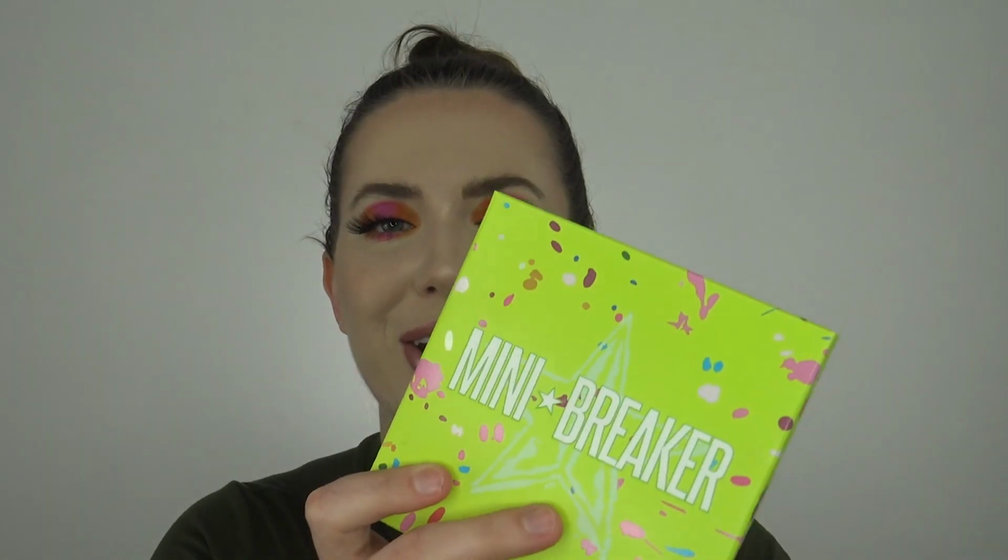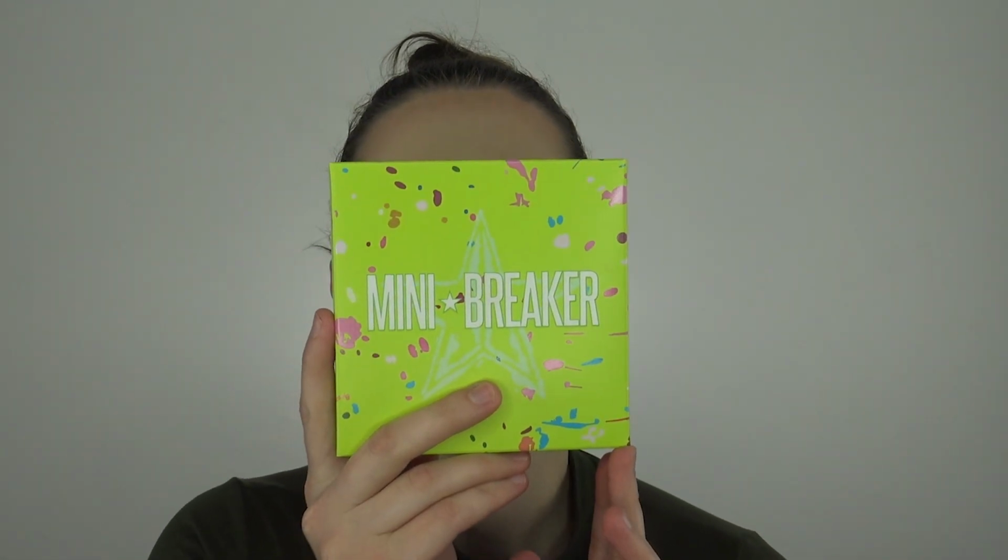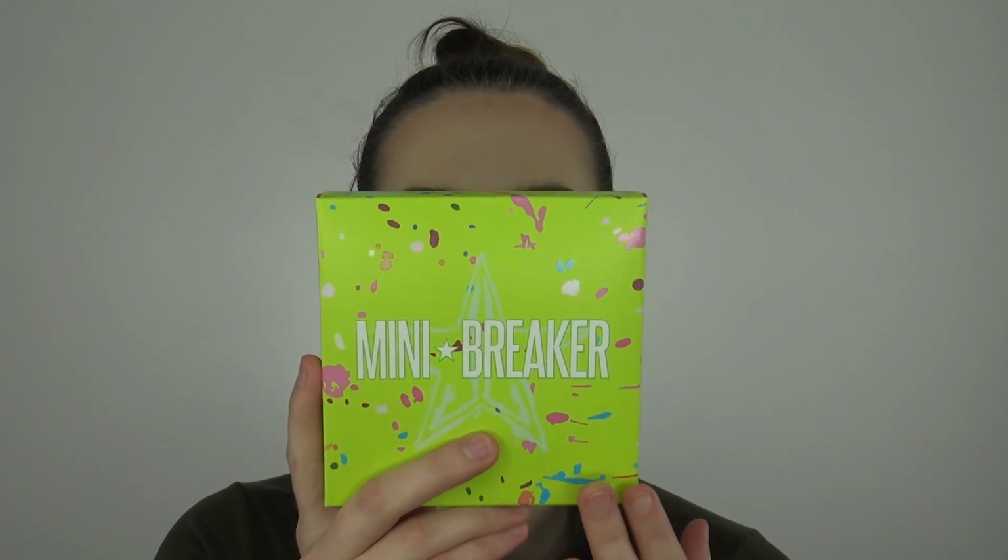Next items, I think I was the most excited about this. Breaker. I got the mini Breaker palette. This is so fun. I love the packaging on this. I'm so excited for this. I did always want this. Like I said, I feel like everything comes out so quick, and by the time you get something, he's launching the next thing. So I don't like to get everything all the time, because that's obviously a lot of money.